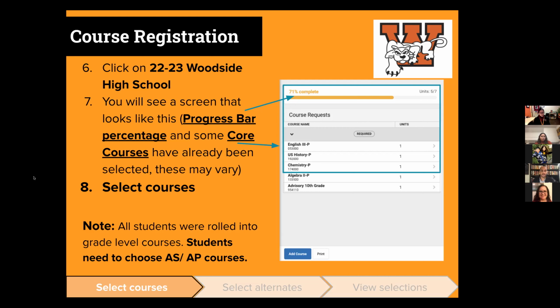The last thing to note is that all students were rolled into grade level courses. Students would need to choose either AS or AP classes. So we don't choose AS or AP classes for students. It's open to any and all students, as long as they're willing to take on the rigor of the course and the homework load and that type of thing. But we don't do that automatically. That's something that students will have to select either in our one-on-one meetings or when you guys put the classes through the process that we just went through. And then we'll go in a little bit more detail with this process, and I'll have Ms. Locke continue on with that.